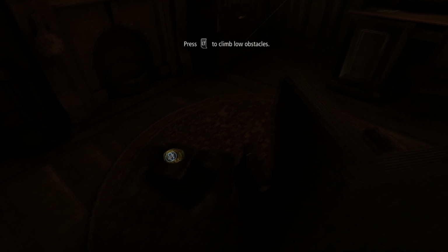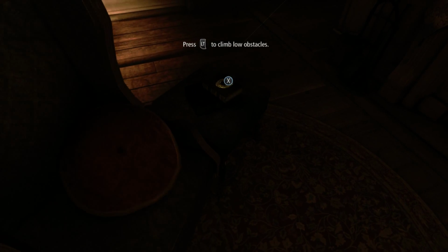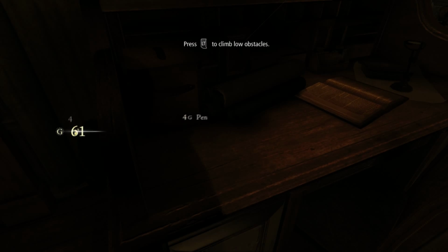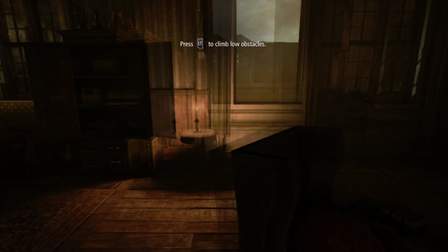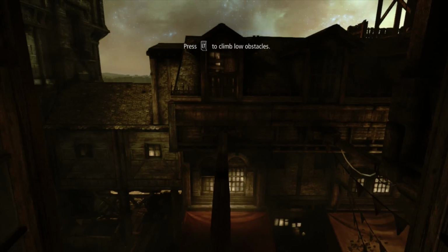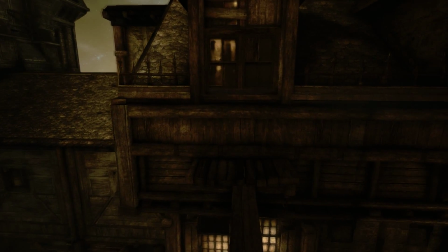So far, pretty basic. Just run around stealing every fucking thing that isn't nailed down. I'm alright with that. Clearly, I cannot climb the chair. Get my liquor on. When in doubt.